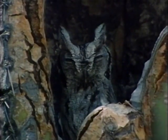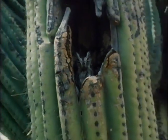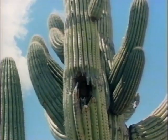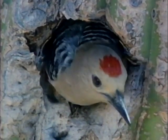The adult prefers to escape the confined conditions and naps on the porch. The architect of the boot is almost always the Gila woodpecker, often called the carpenter bird, for its skill in carving the raw cactus into a comfortable sanctuary.